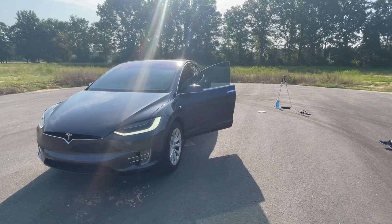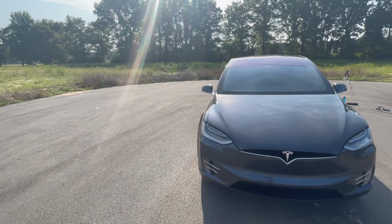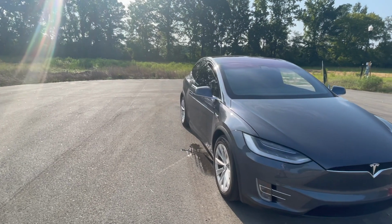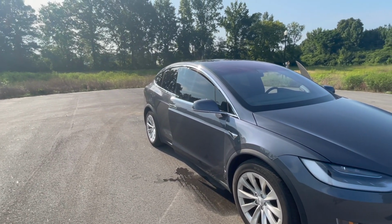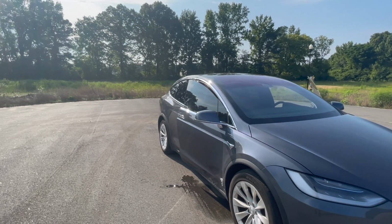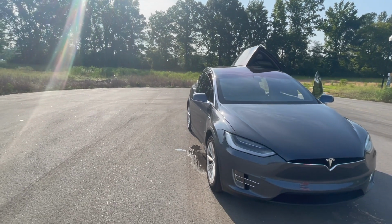Yep, so a double click of the key fob opens up your driver door. Another double click opens up your passenger door. It just pops it a little bit, doesn't fully open it like it does for the driver door. And then a double click of the key fob opens up your Falcon wing doors.